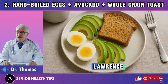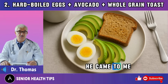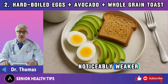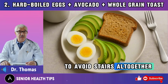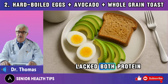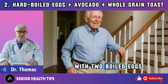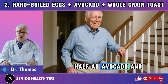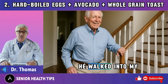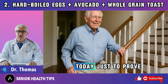I think of Mr. Lawrence, an 81-year-old retired fireman from Des Moines. He came to me after falling twice in 3 months. His legs had grown noticeably weaker, and he was starting to avoid stairs altogether. We reviewed his diet and realized his breakfast lacked both protein and healthy fats. I recommended he begin each morning with 2 boiled eggs, half an avocado, and a slice of whole grain toast. After 6 weeks, he walked into my clinic smiling and said, "Doc, I took the stairs today just to prove I could."